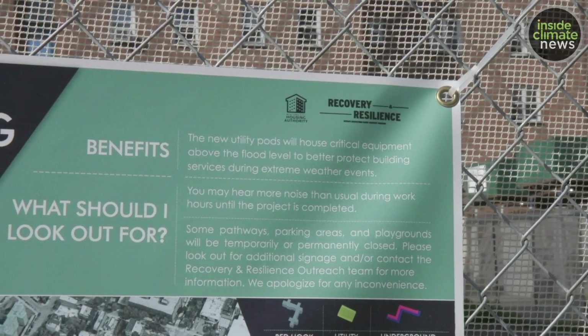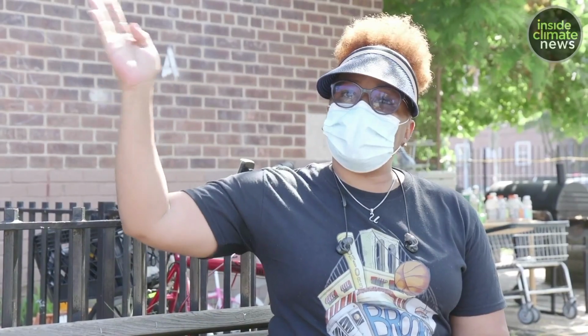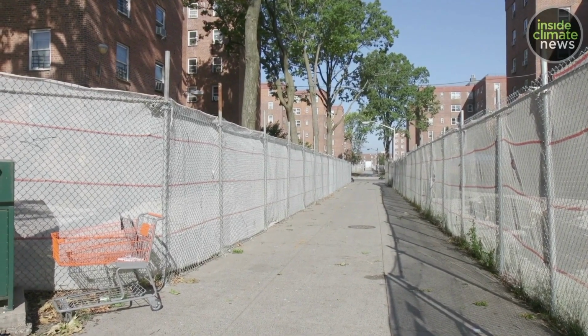With the parks being limited, there's not a lot of activity in the park, and they also cut trees that line the beginning of the park. So to sit there, it's like you're just right into the sun. It's been really unfortunate with COVID.